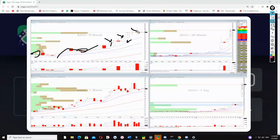Always add after pullbacks. Always add after pullbacks. Don't add on the way up, because you just ruin your risk to reward. It's something for the future. You could definitely do that, and you will still have a bigger reward than just going long one time and then just partial. But you could improve by adding after the pullbacks, and not pullbacks on the 1 minute chart, pullbacks on the 5 minute chart, because it's around 12 o'clock, it's noon, and nobody trades the 1 minute chart at this time of day.